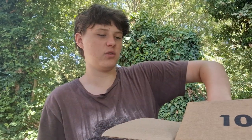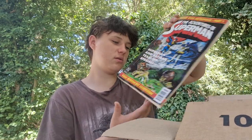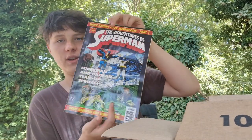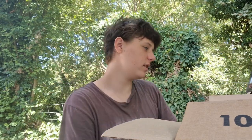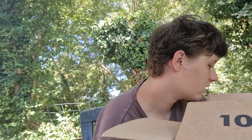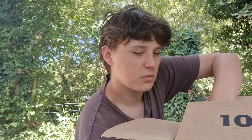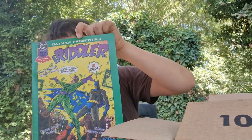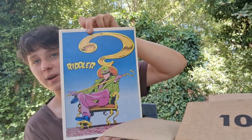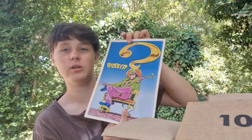And then I think this is where we start to move on to the Batman and Superman ones. We've got the Adventures of Superman. Very nice, these comics are so good, man. Like, these comics just look amazing. We've got a Riddler comic. The artwork on that is actually amazing. That's actually amazing artwork. I might just try and draw that. That looks so good.